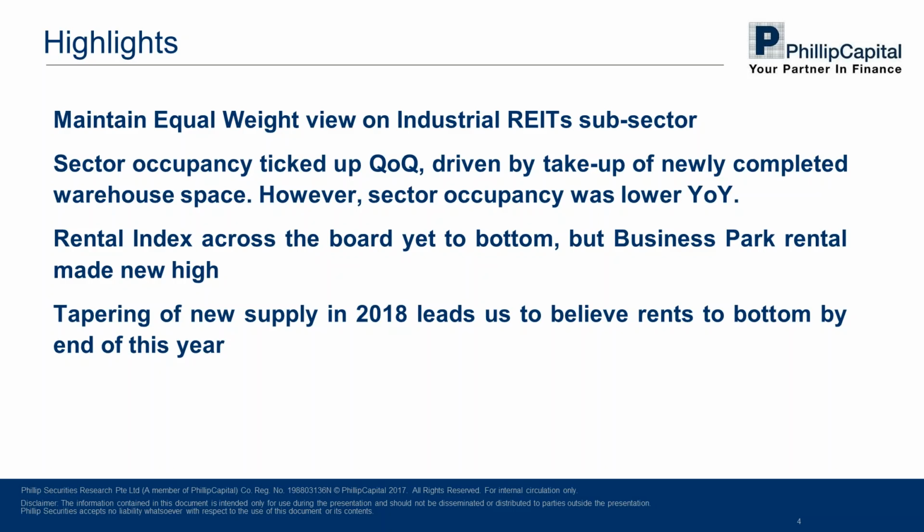Based on JTC data for fourth quarter 2017, sector occupancy has ticked up quarter on quarter. This was driven by take up of newly completed warehouse space. However, sector occupancy was lower year on year nonetheless. This reflects the oversupply situation where occupancy is creeping down.